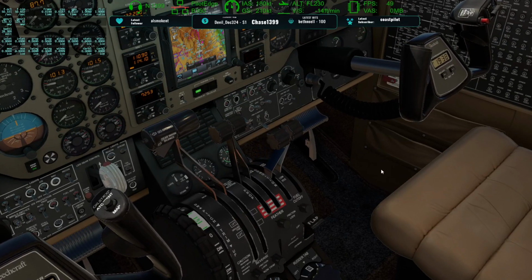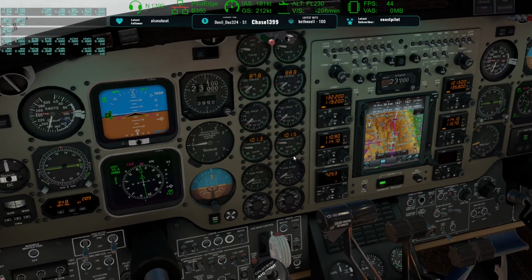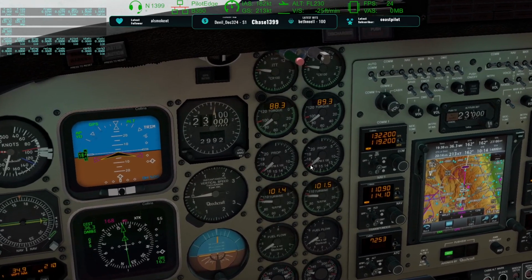So we'll back off our fuel there, and we'll back off our prop RPM. When you back off the prop RPM, you will actually increase torque.